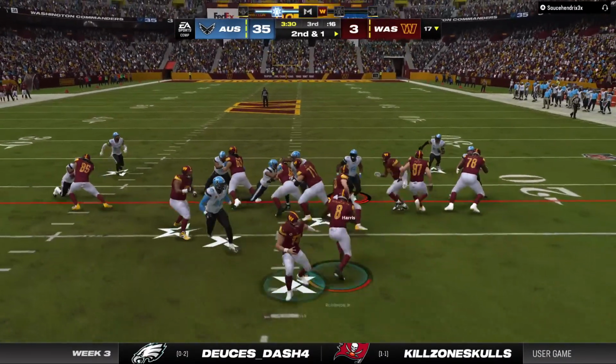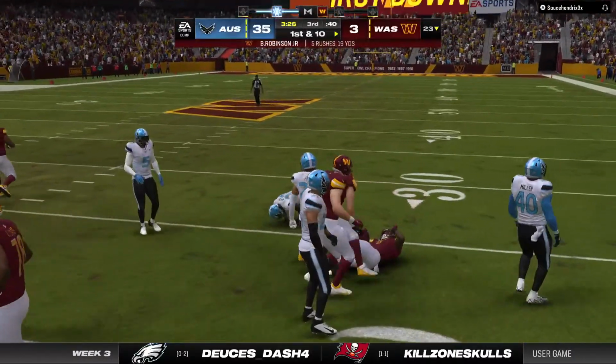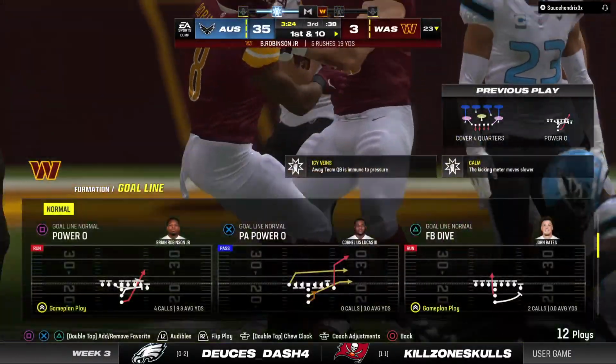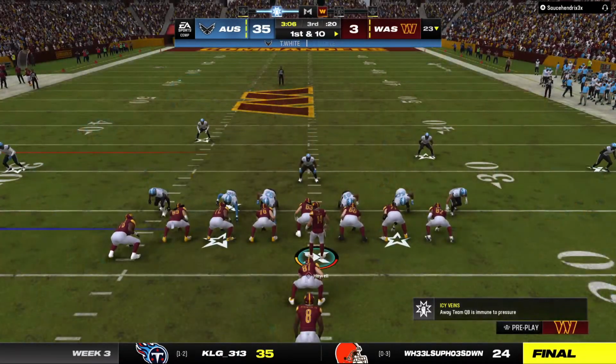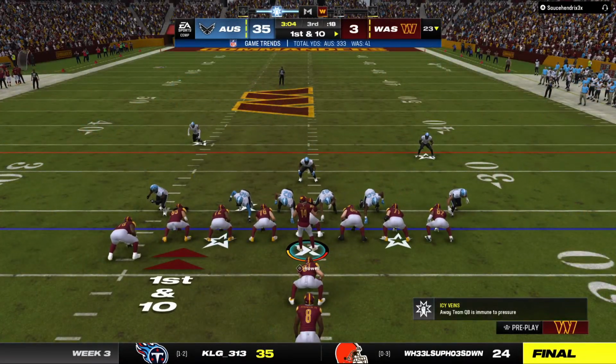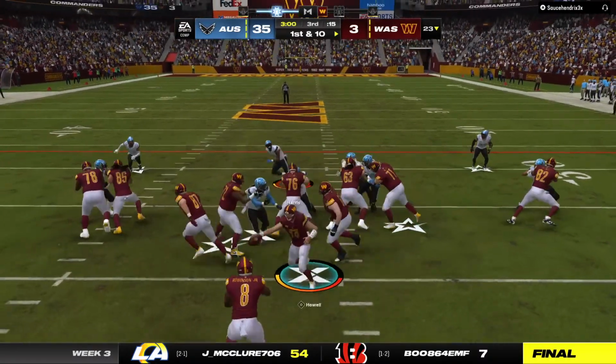And if they're smart, you're starting to milk the clock. No hurry before you run your second down play. And they'll get him down here at the 23. 6 yards the pickup, and that's a first down. Commanders first down. First and 10 at the 23-yard line.